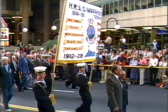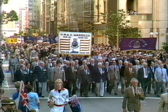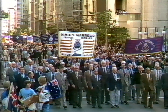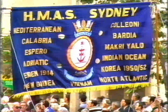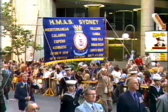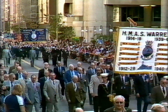Shropshire, by the way, took the Victory contingent to England in 1946. And Gascoigne, first frigate commissioned into the Royal Australian Navy, came into service towards the end of the war, and she served with the Americans again. And she's followed by the Warrego and the Sydney. Once again, the Warrego was a 1,000-ton sloop built at Cockatoo Island in the early 1940s. She was the sister ship to the Swan and, of course, the Yarra of sad memory.